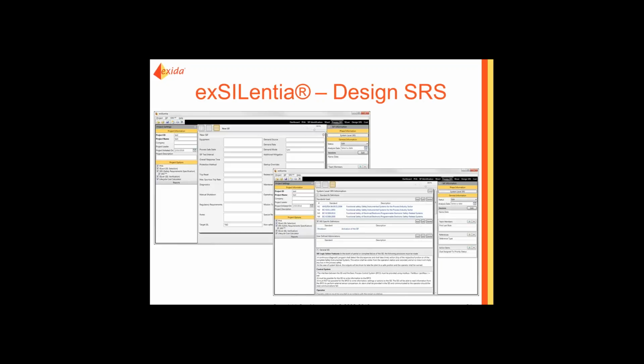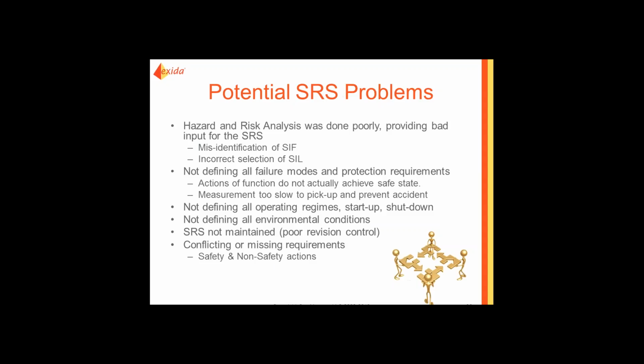As I've mentioned before, Excellencia does actually provide you with the capability of creating the process SRS and the detailed SRS. So you can do all your design in there, which is very useful. It saves time and it's consistent, and there are given templates. So everything's there for you.